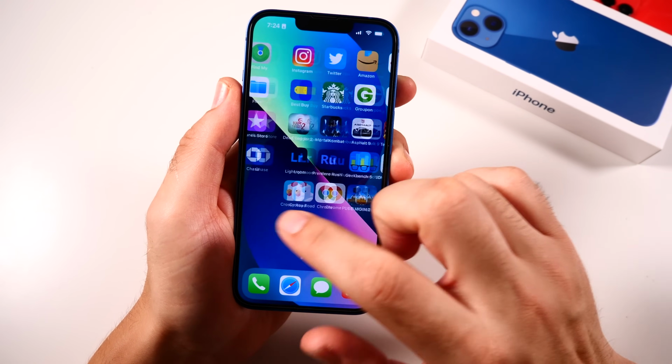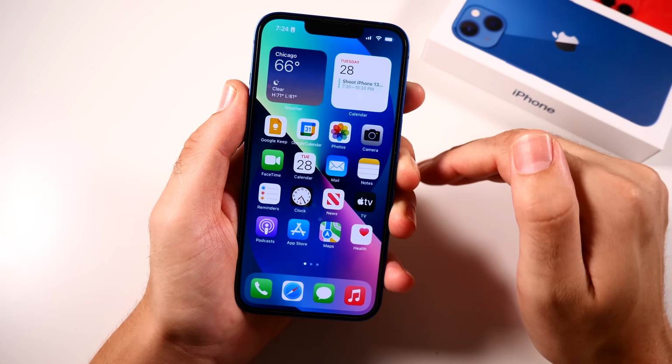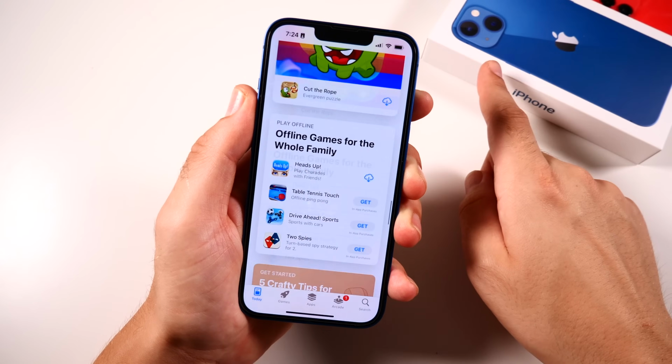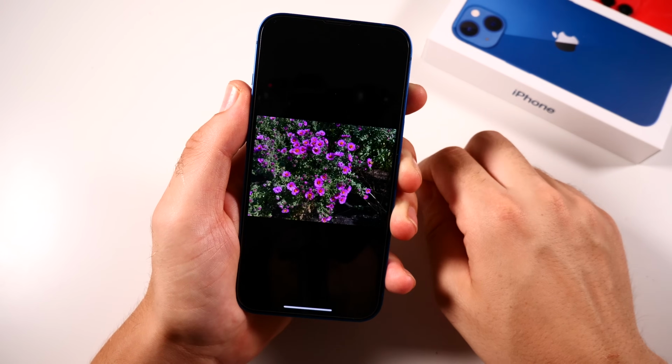We know it's coming, but for now, the 60 hertz, I think it's kind of saved by the fact that it's iOS, because iOS is really smooth regardless, so I don't think it's going to be turning off customers too much. But if you do look at the Pro and then you look at this, you're going to be a little bit like, whoa, that's really way smoother.